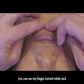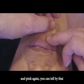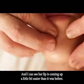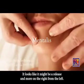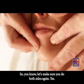You can see my finger turn white and pink again. You can tell by that when I'm using pressure and letting go. So yeah, it looks like the yang and yin mode's working. I can see her lip is coming up a little bit easier than it was before. It looks like it might be releasing more on the right than the left. So, you know, always make sure you do both sides, okay?